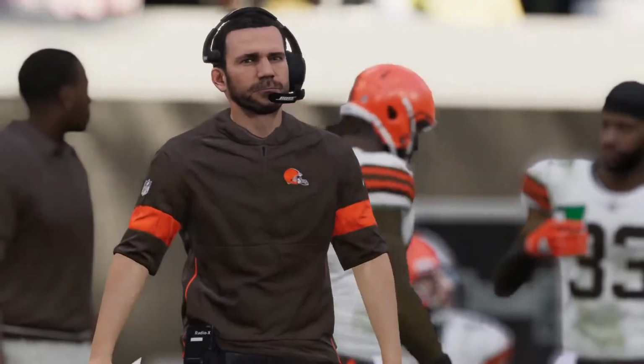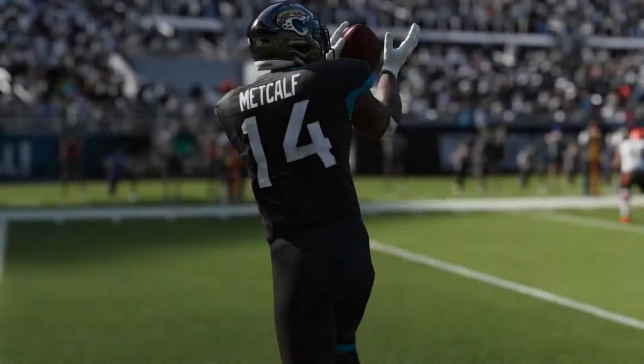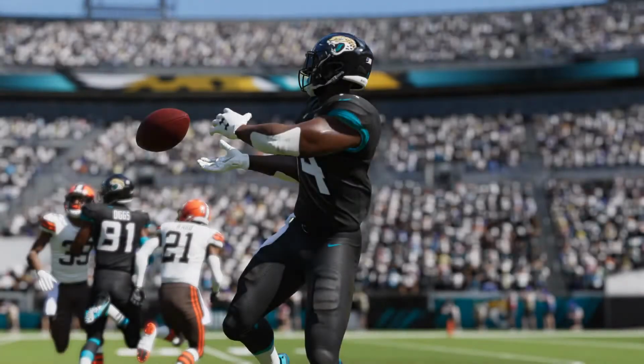Conference championship. How about this? What a tremendous feeling to get to the game that can get you to the Super Bowl. A fantastic season. Unfortunately, for the other team, a tough, tough way for it to end.